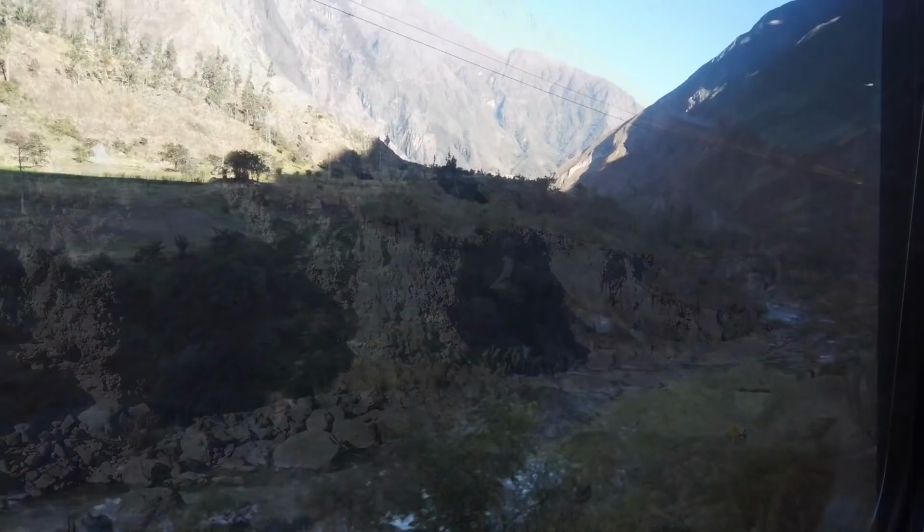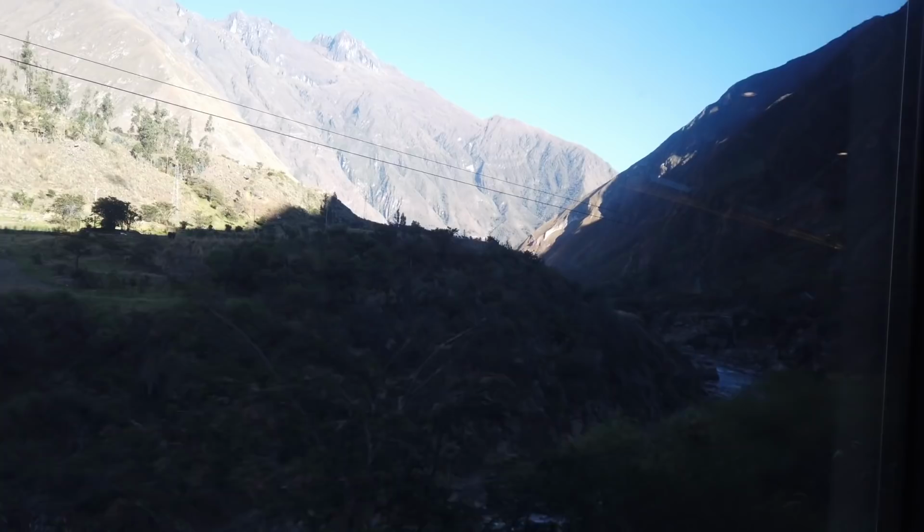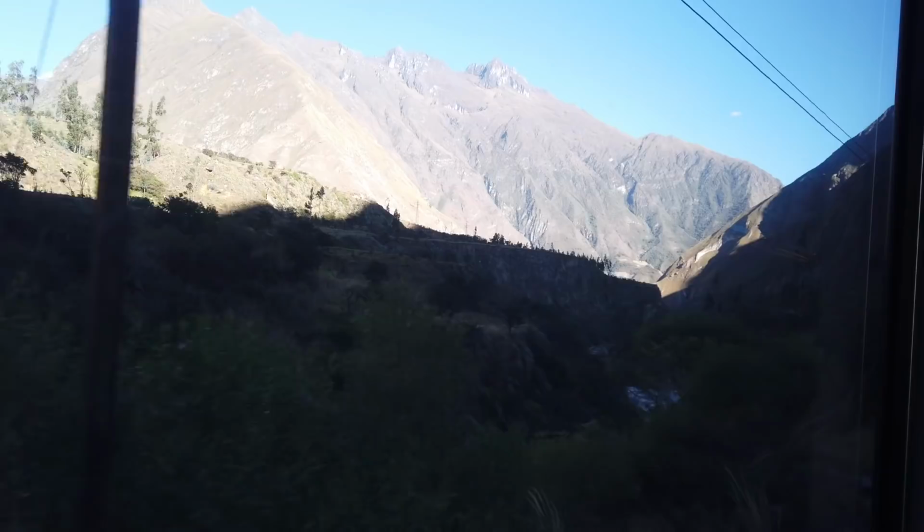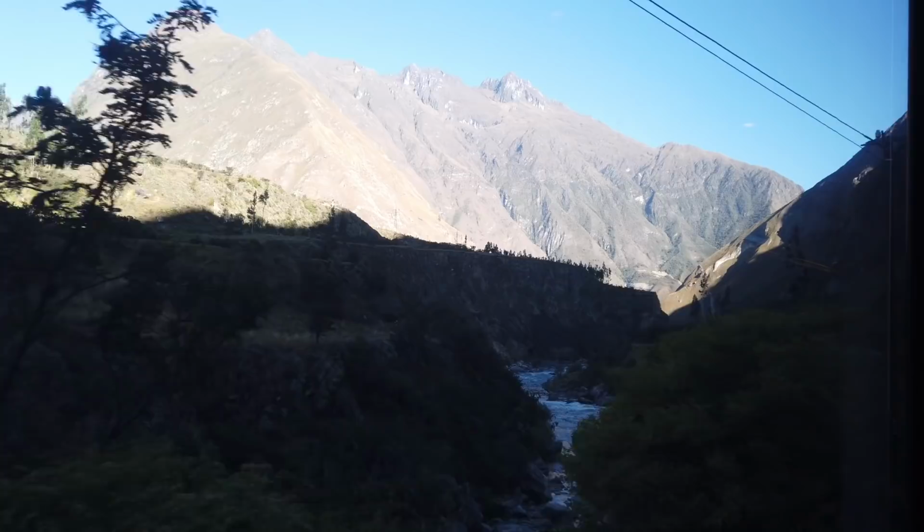So the vegetation is starting to change. See some bromelids on the left side, which are very ancient type of plant. So this is the beginning of the transition between the Sierra and the high jungle. Pretty soon you'll start to see some ferns.